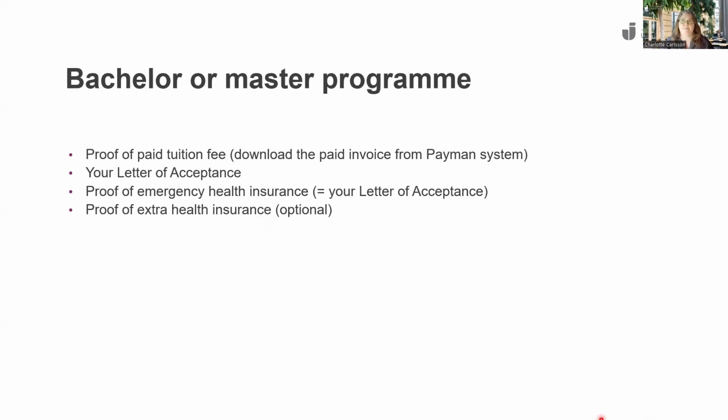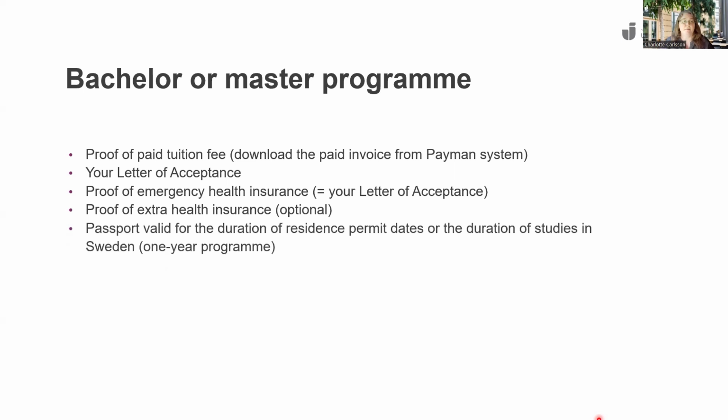Now, if you're admitted to a 2-year master program or a 3-year bachelor program, or our 75 credit engineering management program, you will be able to apply for and get a Swedish personal identity number, and that will give you the health insurance cover the same as anyone else who's legally residing in Sweden has. Your passport should be valid for the duration of the residence permit dates, or the duration of studies in Sweden if it's a 1-year program.